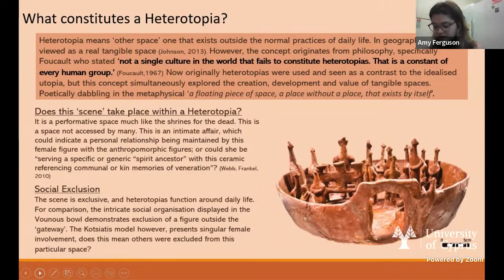However, it originates in philosophy, specifically in the philosophies of Foucault, who first used this idea to oppose the idea of utopias, something that is very commonly discussed in philosophy. And he uses this and progresses it to kind of explore the creation and development of spaces. And the concept of heterotopia develops six principles, which I cannot sufficiently describe within a small presentation. So it can best be summarized as a floating piece of space, a place without a place that exists by itself.